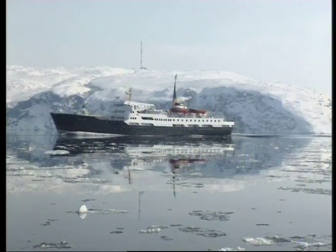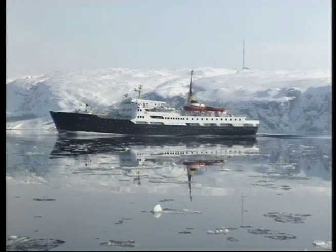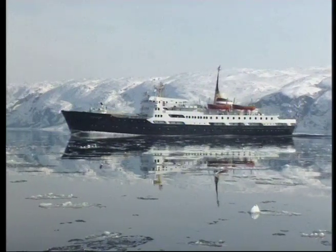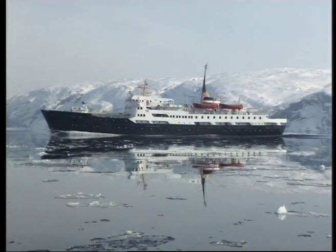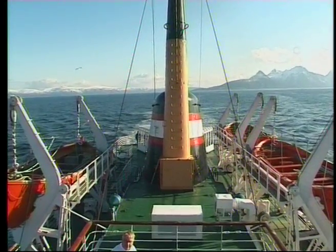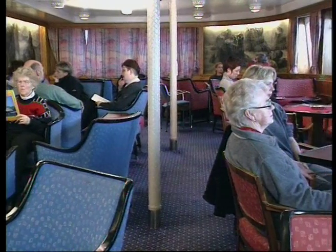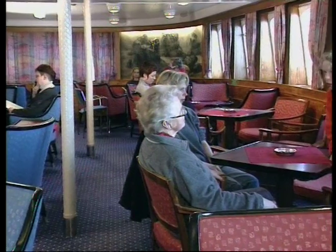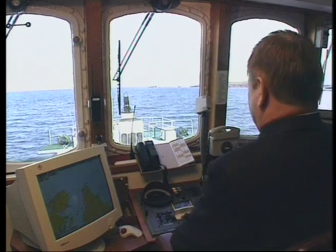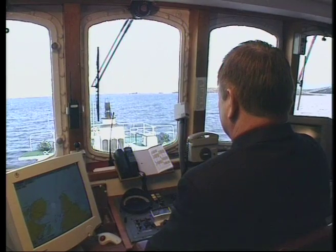She is owned by Troms Fylkes Dampskibsselskap in Tromsø. The maritime crew consists of 17 persons. The restaurant personnel varies from 5 in the low season to 20 in the high season in the summer. The ship was modernized in 1985. MS Harald Jarl is 40 years old, but equipped with modern navigation equipment. We will revert to this later.